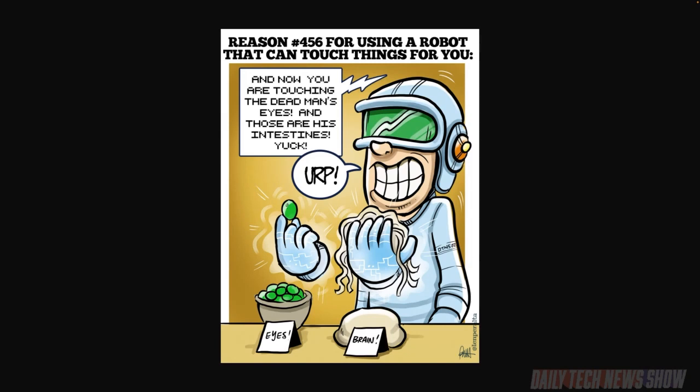I remember going to a friend's haunted house, and I definitely did that as a kid. Yeah. Well, now you can do it with robot hands. There you go. Fantastic. Where can I get that picture?